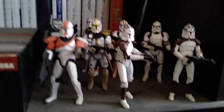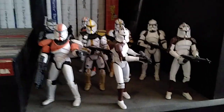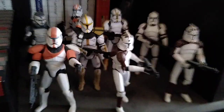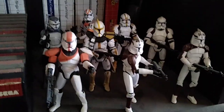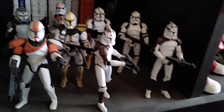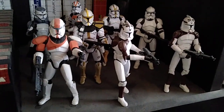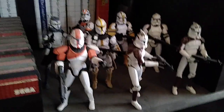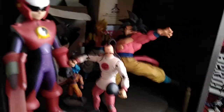And then, because I love my Clone Troopers, these are some Clone Wars era Star Wars Clone Troopers, and he's a Republic Commando, and some ARC Troopers from Hasbro that are in the 3.75-inch line of their action figures. And then at the end here, well, this is kind of a random mishmash.